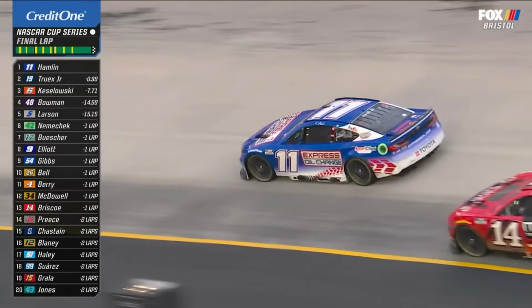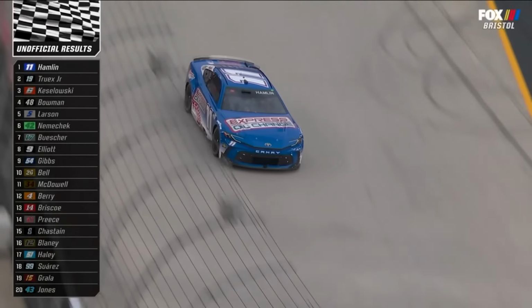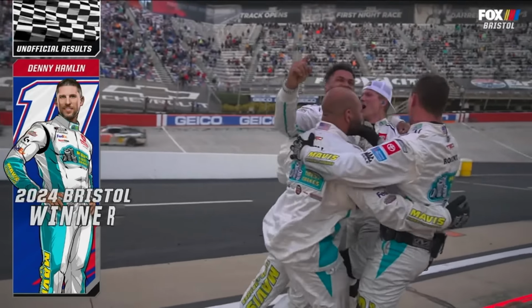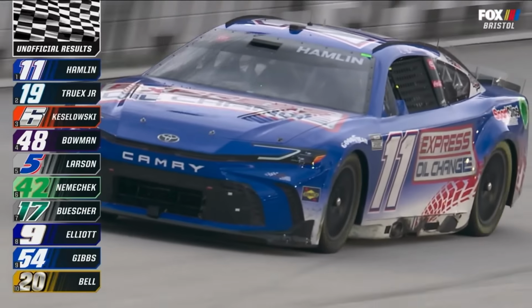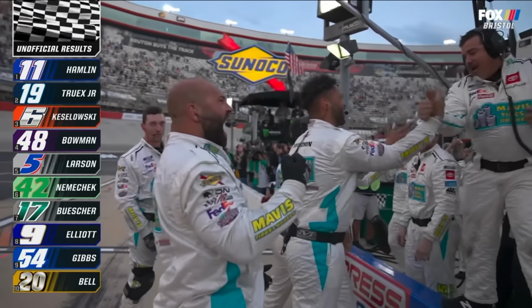Works around the outside of Chase Briscoe. And by about 12 car lengths, Denny Hamlin is going to win Bristol. 2 in a row here. My man. A winner here last fall. And he wins on the return to spring concrete. A track that's been dirt for the last 3 years. Thank you. My favorite racetrack. We got another one. Thank you.